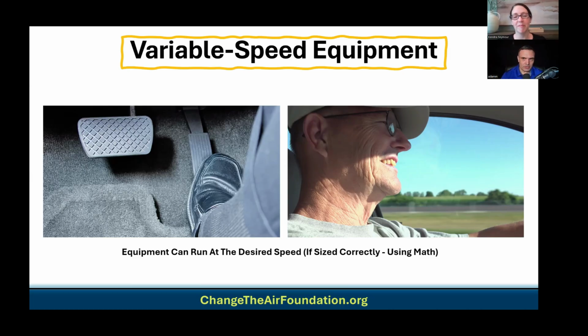The one issue that we run into, which I know you're doing another episode on, the ACCA manuals, Manual J, S, and D, is that every piece of equipment that you purchase has a minimum capacity. So it will ramp down to a minimum setting. So unfortunately, it's not like being at a stop sign, at 0 miles an hour, where you could go 1 or 2 miles an hour and ramp up.